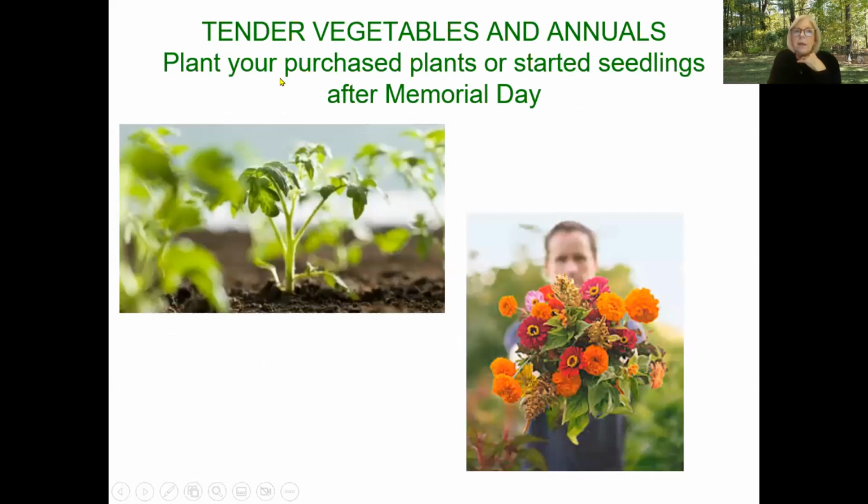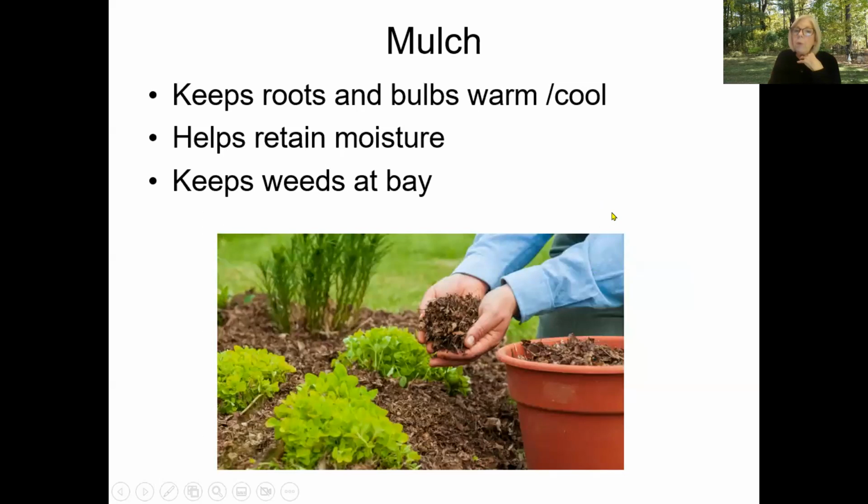Now, and any tender plants you're gonna plant. So these will probably not be natives, but purchase plants or seedlings, vegetable plants, annuals, that sort of thing. In our area, again, after Memorial Day or Memorial Day weekend. So mulch. Mulch keeps roots and bulbs warm or cool, helps retain the moisture, and keeps the weeds at bay. So mulch is a very good thing. They say never leave bare soil.